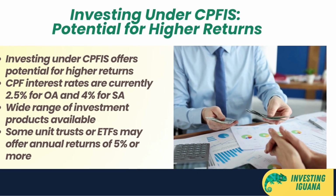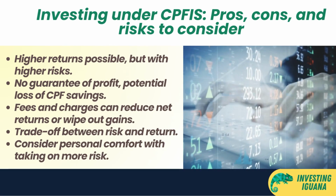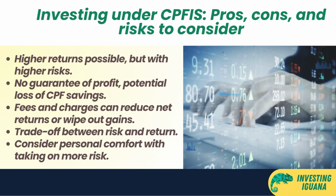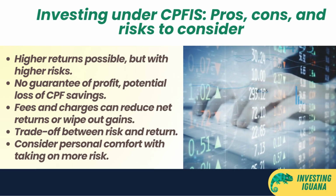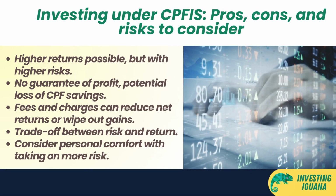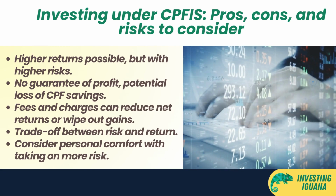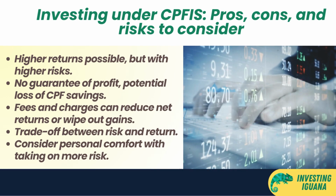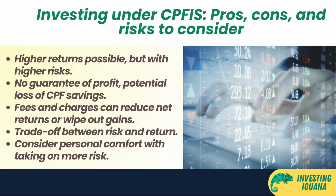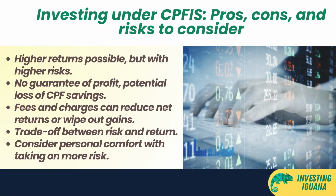Of course, higher returns come with higher risks. There is no guarantee that you will make money from investing under CPFIS. In fact, you may lose some or all of your CPF savings if the market goes against you or if the product provider defaults. You also have to pay fees and charges for investing under CPFIS, such as sales charges, management fees, brokerage fees, and agent bank charges. These fees and charges will reduce your net returns and may even wipe out your gains. Therefore, investing under CPFIS is not a sure-win strategy. It is a trade-off between risk and return. You have to weigh the pros and cons carefully and decide whether you are comfortable with taking on more risk for potentially higher returns.